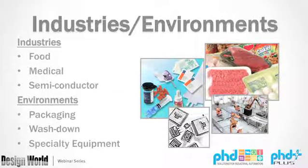And within each of these industries, we see packaging equipment, wash-down applications, and some very specialized equipment built for those industries. The packaging equipment is evolving into multi-product lines where electrical actuators work very well due to their flexibility and multiple programs that can be run through their motion controllers. Wash-down applications can be one of the harshest environments in industry and often require special materials to handle the chemicals used. Special precautions must also be taken in sealing these electric actuators and motors from the solutions and chemicals being used.